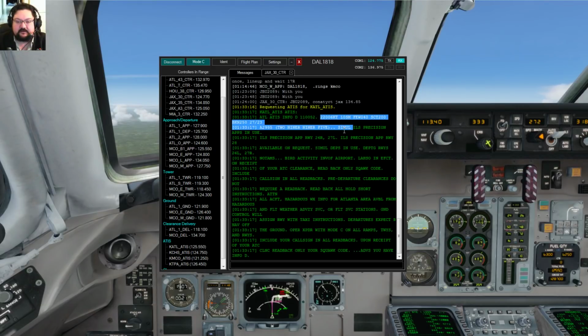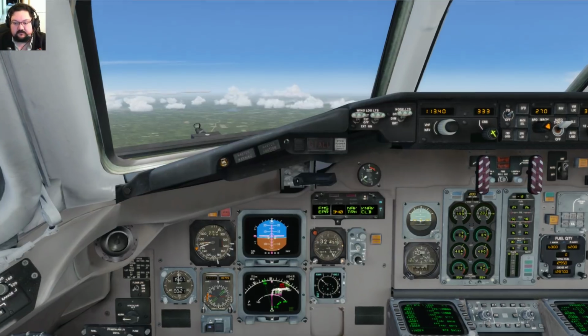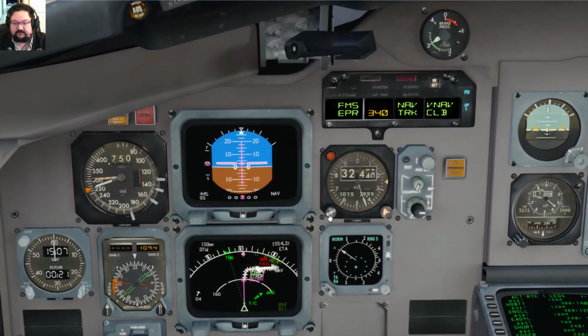Information Delta, 220 at 486. Cloud down at 4,000. Q 27. Celsius. 2995. Reminds me, I still haven't set that.